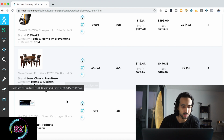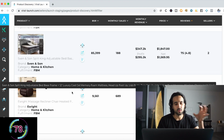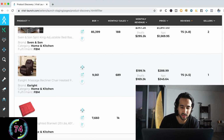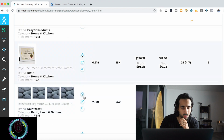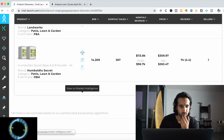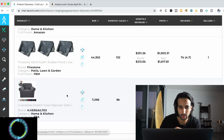Let's go. Well, we're looking for products that are small, right? You don't want to sell couches because they're gonna cost too much to ship. So this blanket looks good, and let's do one more. Let's see what comes up. Come on, the clock is running. And these look good.